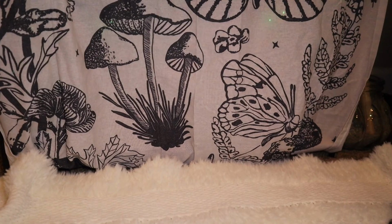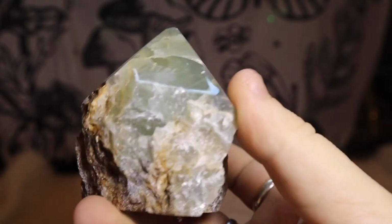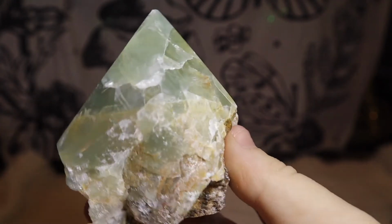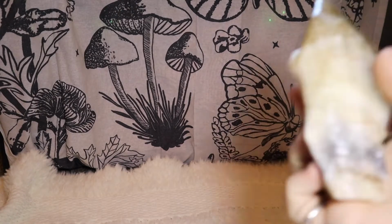I then have, I guess this is also a raw half polish, but it's in my basket. A green onyx, or blue onyx, kind of. It's a greenish blue onyx. I then have a Dogtooth Calcite.